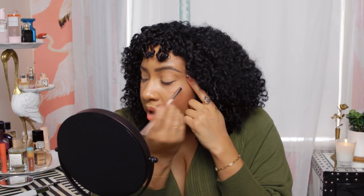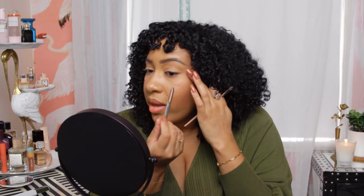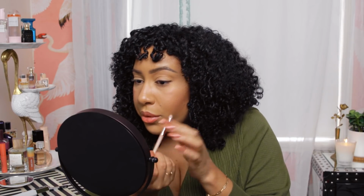You're not doing a wing liner, so just this little bit of brown is going to mimic the shadow that you would get from having really thick outer corner lashes. Keep it kind of light, or even use a glitter or something really bright behind those black lashes, which will make them stand out more.